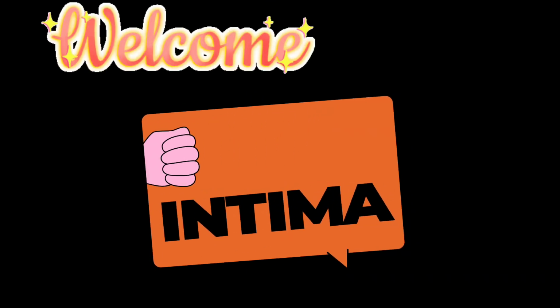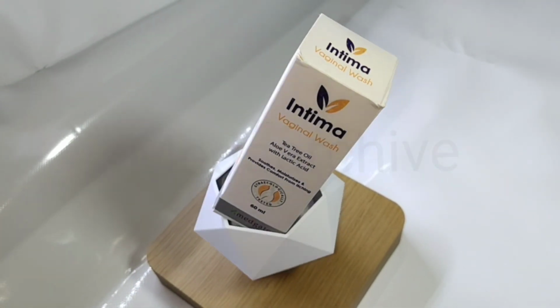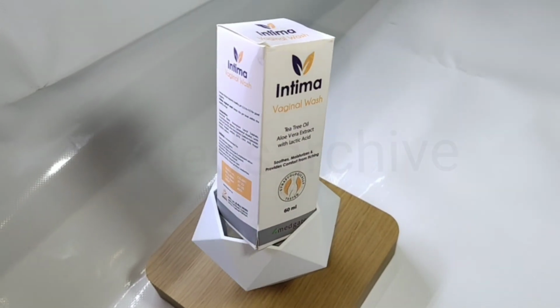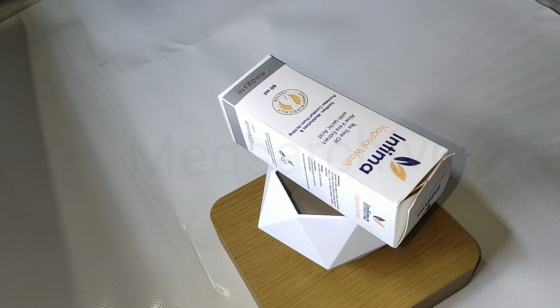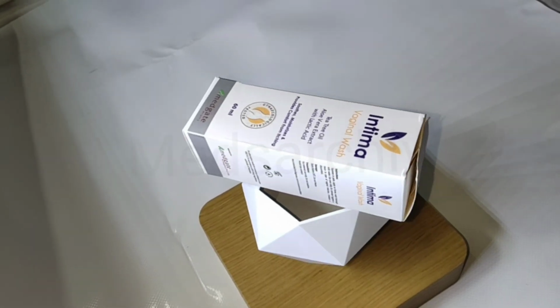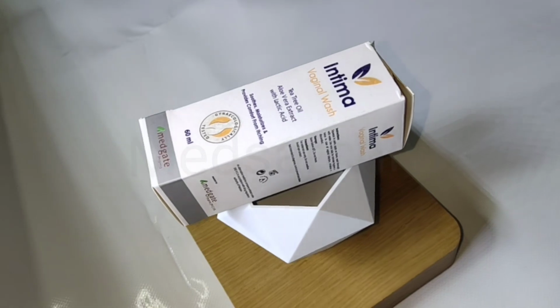Welcome. Today we will talk about Intima medicine. Intima is a vaginal wash liquid. It has a combination of tea tree oil and aloe vera extract with lactic acid. It soothes, moisturizes and provides comfort from itching.